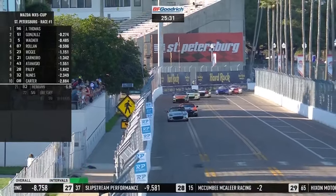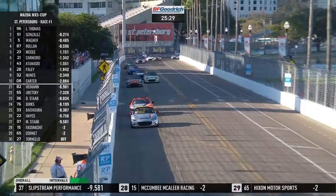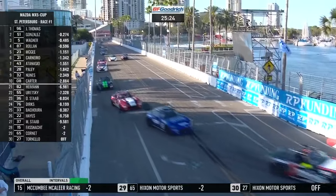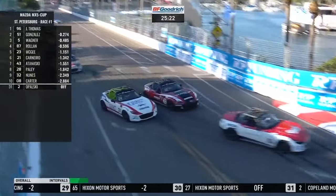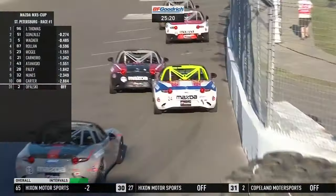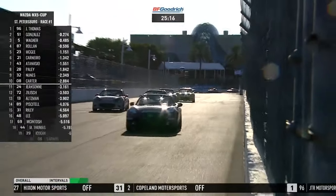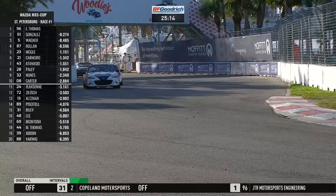Thomas and Gonzalez are pulling away from 3rd place, Gresham Wagner, and here comes Celine Roland, just looks to the left. Now got Bruno Caniero right behind him. Sam Paley in the distinctive blue car right in there as well. 72 making a move further down. Connor Zilic. Wow. What a drive from Connor.